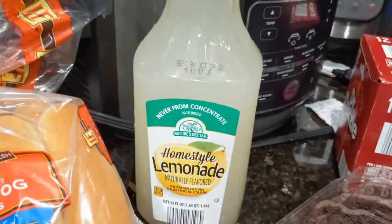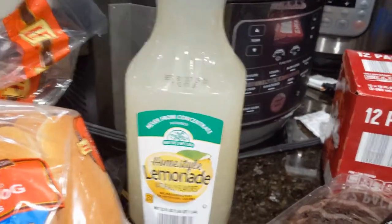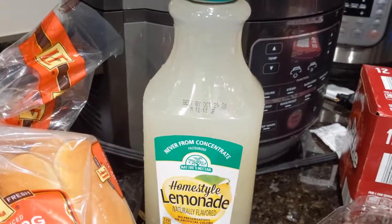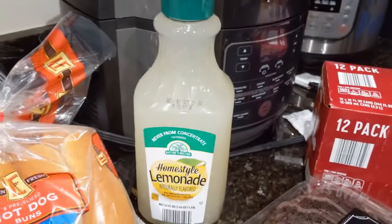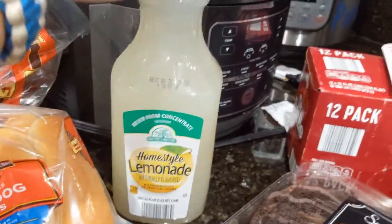And then we have here some home-style lemonade from Nature's Nectar. I've had this before and it's actually pretty good. Nothing better on a warm summer evening than some ice cold lemonade. So that's what this is for.